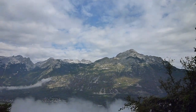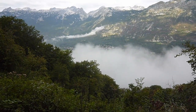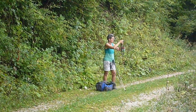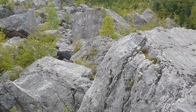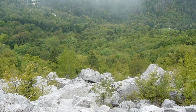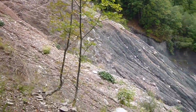Another very small mountain tour. We actually had to abort that because of a landslide. We will see that later on. Monica's trying to get the same shot with that big cloud in the valley. And that's one of the older landslides. There are a lot of landslides in that region. Big landslides. And that landslide, actually a little bit newer one, stopped our tour.